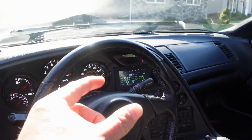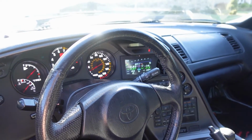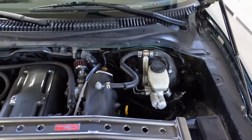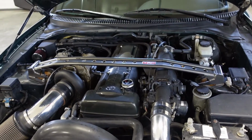I'm just literally waiting on 2 clips for the sensor. It goes right here in the engine bay, and that will be done. So that's all I'm really waiting on. All right, guys, and we're done. So flex fuel sensor is in now. Got it mounted down over here. We're done. I try to keep everything as simple as possible.